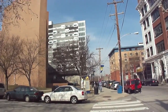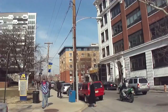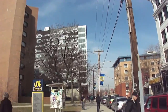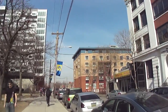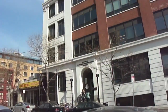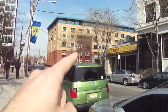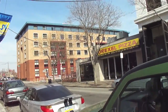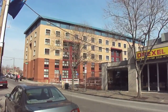Coming up here, this building is Ray Street Residences. Because the freshman class is so large this year, freshmen are in there too. It was originally only upperclassmen, but it's suite style living. So here's the Paul Peck building again. Drexel Pizza. This is North Hall here. It's kind of like two buildings, a circular common connecting thing, and then there's another wing as well.